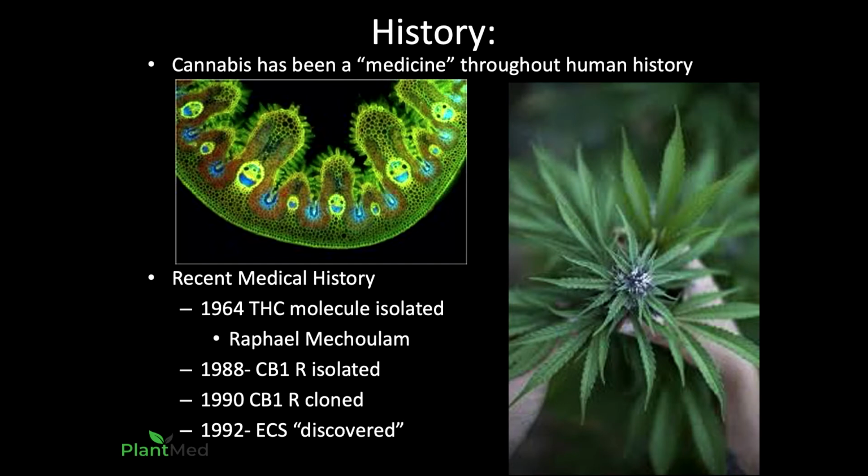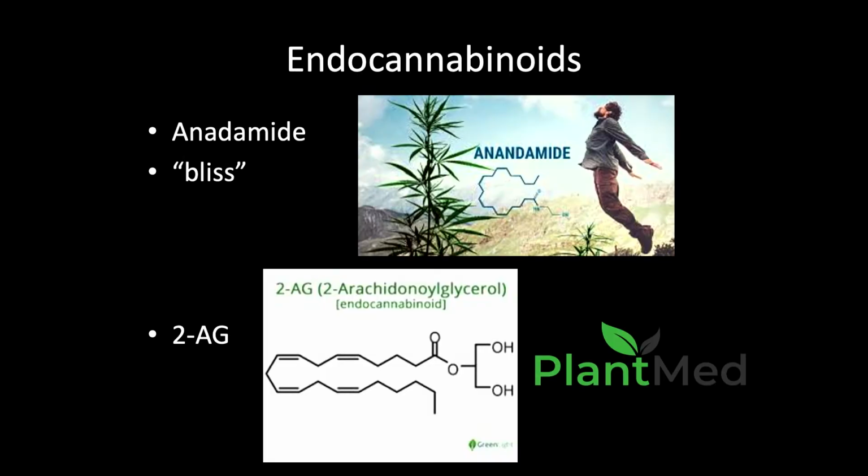So the THC molecule itself was discovered in 1964, or isolated. We knew it existed, but it was isolated in 1964 by Professor Raphael Mechoulam. He's an Israeli professor, he's still here with us. He's about 90 these days, I think. I think he's actually scheduled to talk at a conference in Australia later this year. But he discovered THC. And then quickly after that, in the late 80s, early 90s, we discovered the cannabis 1 receptor. And then in 1992, we discovered the endocannabinoid system.